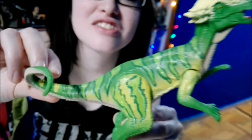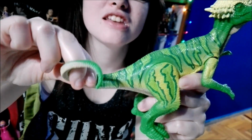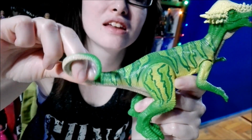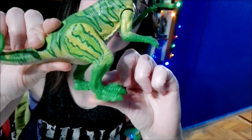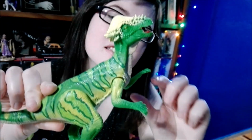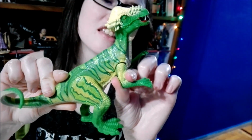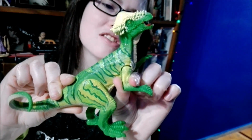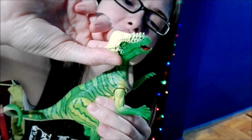And guys, I wanted to show you that different parts of him rotate. The tail rotates. The legs here rotate on both sides, just a little bit, not very much. And the head rotates a bit too.